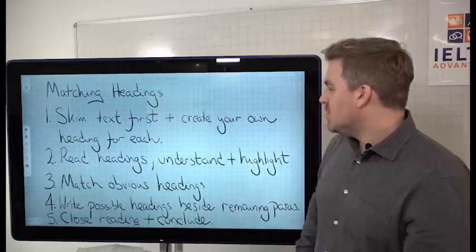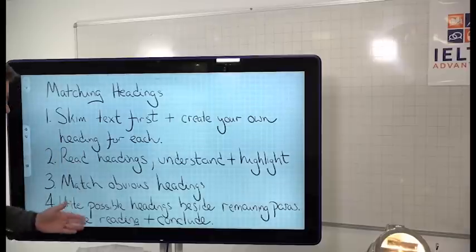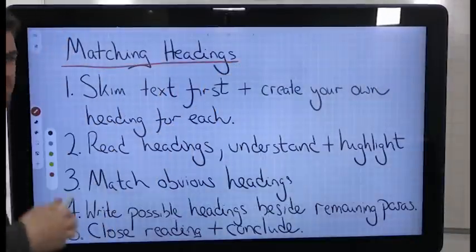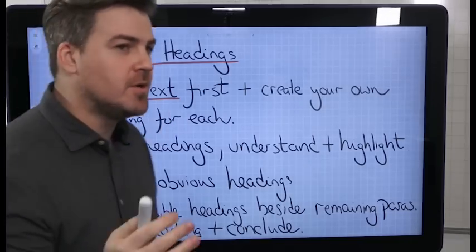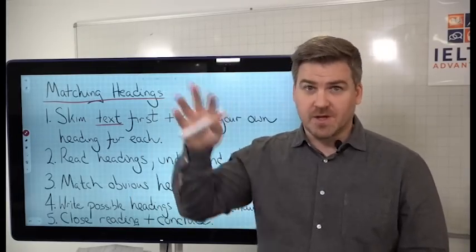So, how would we go about matching headings? What I'm going to do is look at this and explain why we do these things. As we said, each of the different types of question is different. So the first thing we're going to do here is skim the text first. Some questions you're going to look at the text first, and some questions you're going to look at the questions or the options first.